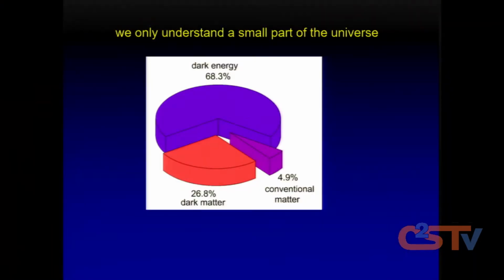But there's another problem, namely that for a long time we thought that the universe is actually slowing down in its expansion, but it actually turns out it's accelerating. And to explain that, we need something else, namely dark energy, which actually makes up the bulk of the universe. So it's 68.3%. Of course, these are estimates. But it actually turns out that we only understand about 1/20 of the universe in terms of the standard model.